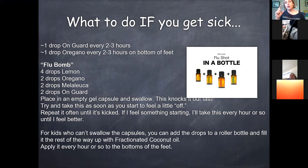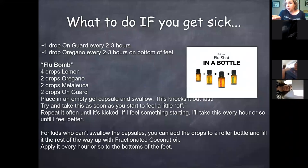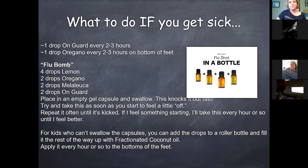So you put those four in a rollerball or in a capsule, and you swallow it down. Or you just do the On Guard. They have On Guard soft gels. That's the ones I do with my vitamins, or if you're sick, every couple of hours. All right, or for kids who can't swallow capsules, you can put it on topically, or you can do my little mom trick with the beadlets. Was that it? I think that's it with this slide.